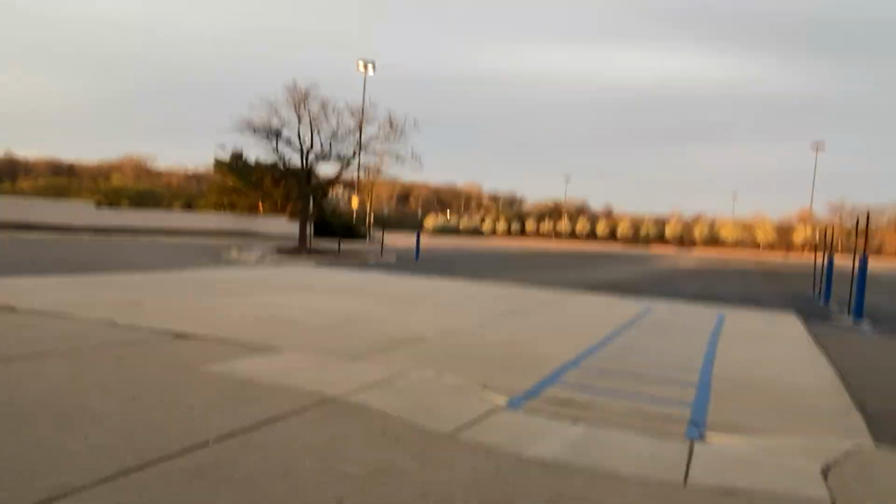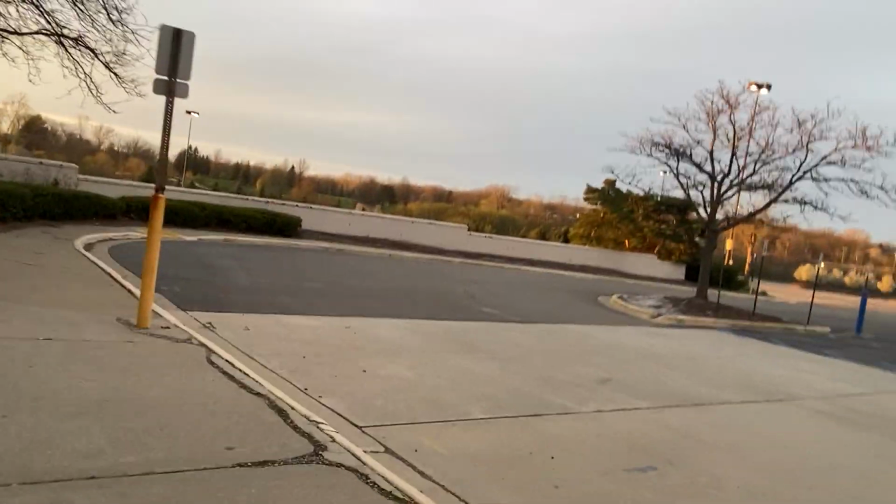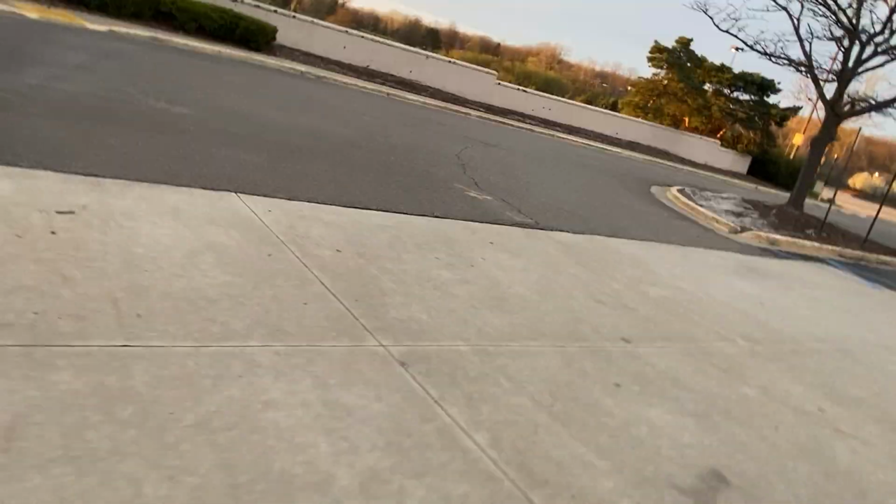So that's the upper level of Sears in a nutshell. But now I'll continue going around. But yeah, the signage was still on the Sears building for almost a whole year after it closed.